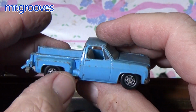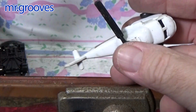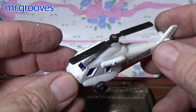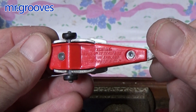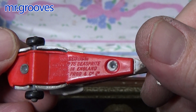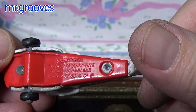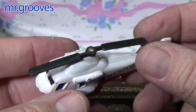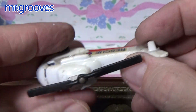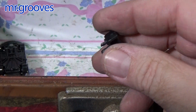Definitely think it was somebody who was either buying for the grandkids or the kids, or maybe they just picked stuff up at yard sales cheap. Don't know. Who knows? They could have been a normal dealer. Hold on, let's see. Sea Sprite. That's the name of this model. They could be a normal dealer, and then they just threw all this junk in a box to get rid of it and try to get some money.